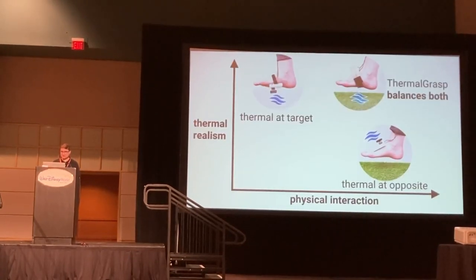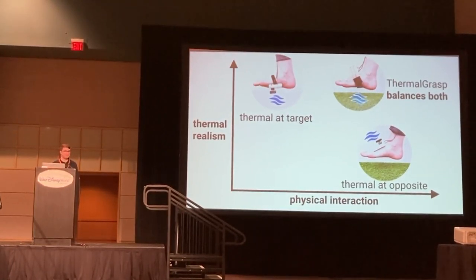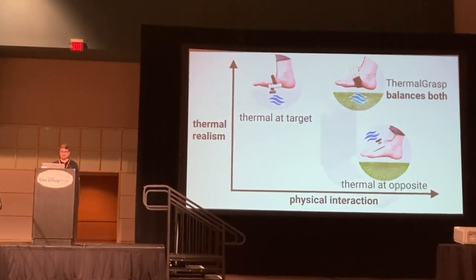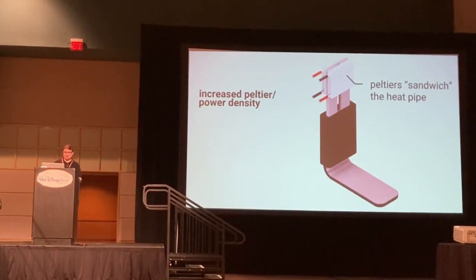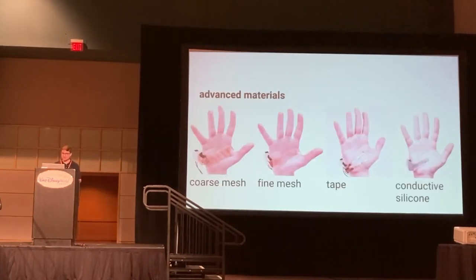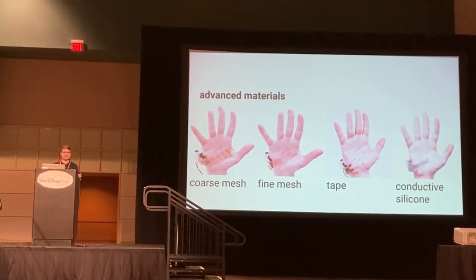So, as I've shown today, we found a way to not only balance thermal realism and physical interaction, but also found that it offered many benefits in VR. These promising first results are a step in the right direction, but we have some ideas to keep improving. For example, to speed up the heat transfer, we could add a second Peltier to sandwich both sides of these heat pipes. And additionally, advances in materials may lead to even better conformability. We've been conceptualizing some of these form factors ourselves.